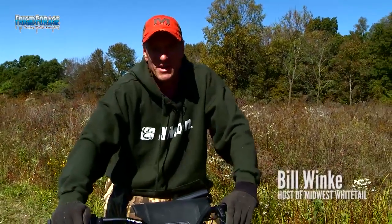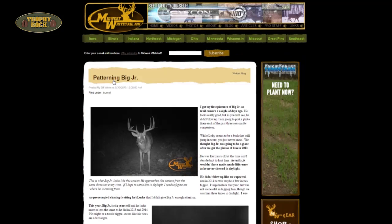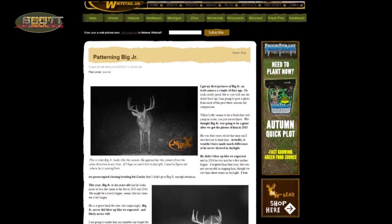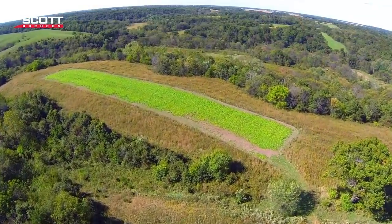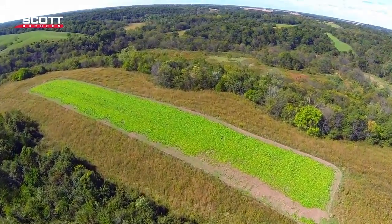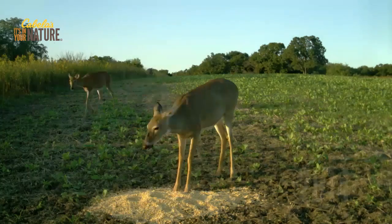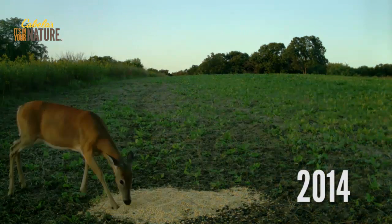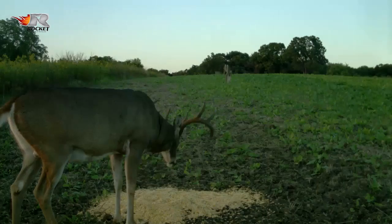Welcome to Midwest Whitetail. If you were watching on the website and you saw my most recent blog, you know that I've found back this buck that we've nicknamed Big Junior. And the pictures I've been getting of him are on this food plot, this big and beastie plot behind me. But each time he comes out to that camera, and the same thing last year, every time he came to that camera last year, he came from the same direction. And that gives you some indication of where the deer is probably living.